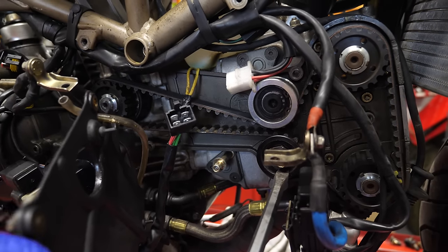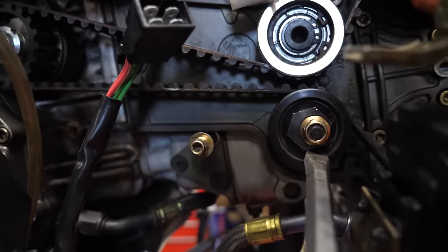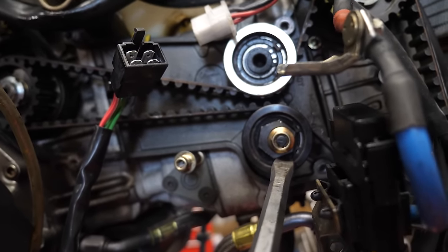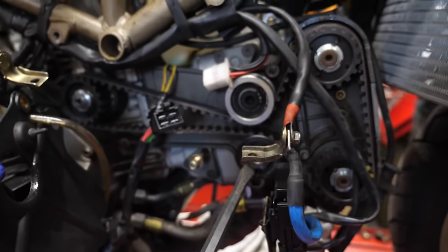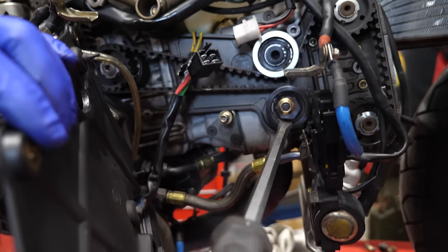Now, if you look at this gap here, the gap is diminished immensely. And certainly on the 748, if I did that, the belts would be touching each other. Right. Okay, so this pulley can only be adjusted this way, and the gap gets bigger. Okay.